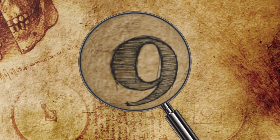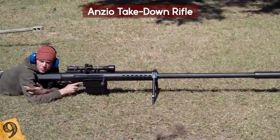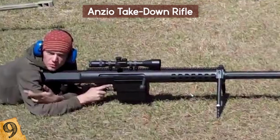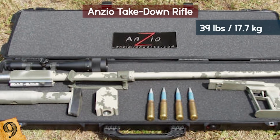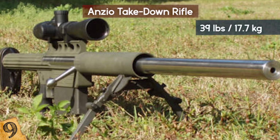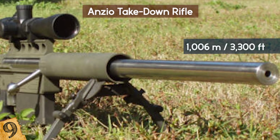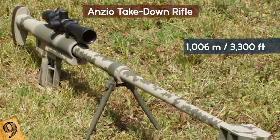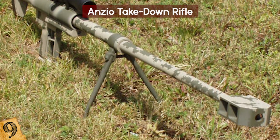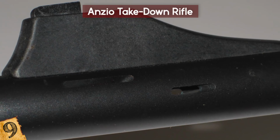Number 9. The Anzio Take-Down Rifle. The Anzio Take-Down is a devastating anti-materiel rifle known for being lightweight as well as powerful. It weighs 39 pounds and shoots 20mm Vulcan ammo from a 20mm barrel. It fires at an eye-popping 1,006 meters per second. The Anzio 20mm was the first gun of its type to be made available to the public in nearly a century. It has a muzzle which is threaded, meaning it can accept a muzzle brake or a suppressor.